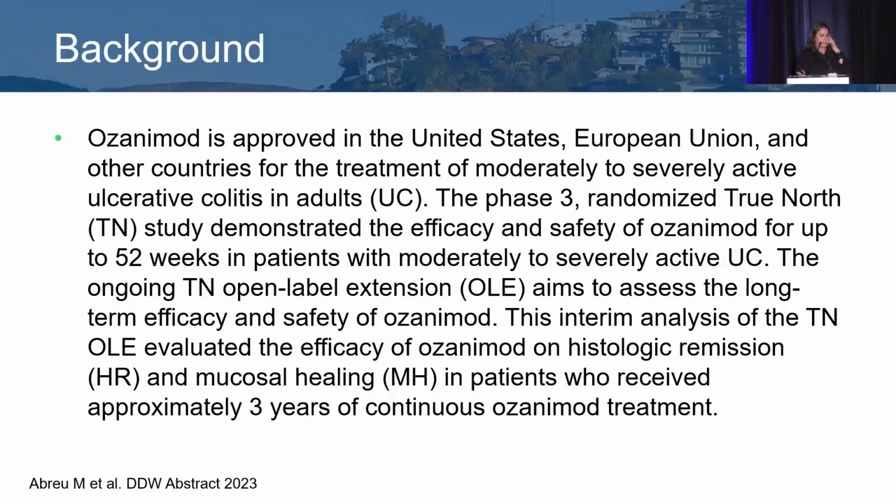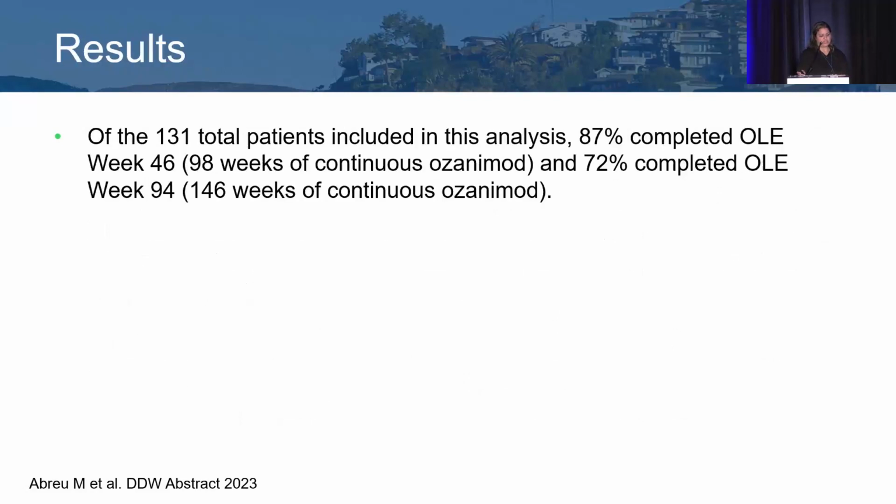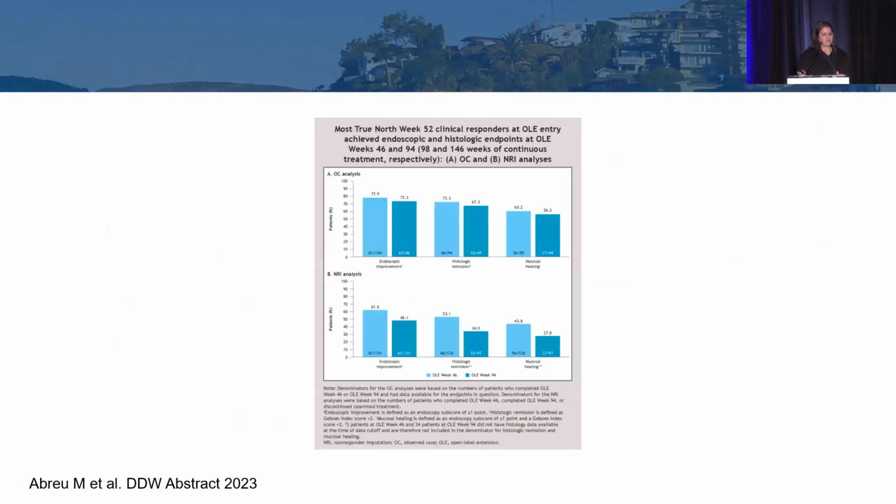So this was looking at the 3-year True North open label extension. They're looking at how these patients are doing 3 years out. What they found, of the 131 total patients included in this analysis, was that 87% went to week 46, and 72% went to the open label extension. This is their demographics. They found that clinical responders achieved endoscopic improvement, histologic response, and mucosal healing at week 46, and that continued to week 94.